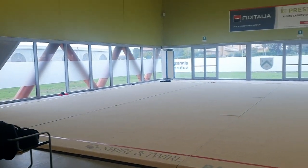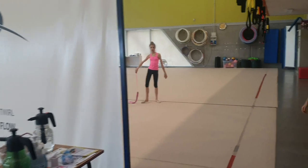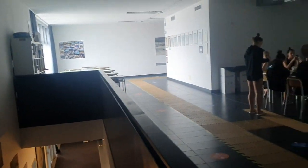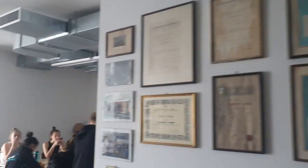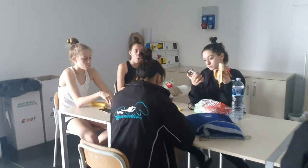And here is the gym. This is the first floor. And over here is the second floor. There are some awards here that they have won. And this is our little tables for rest and eating at our break.